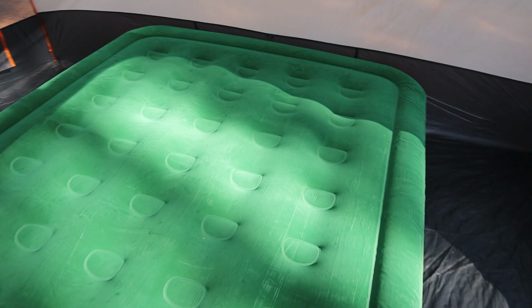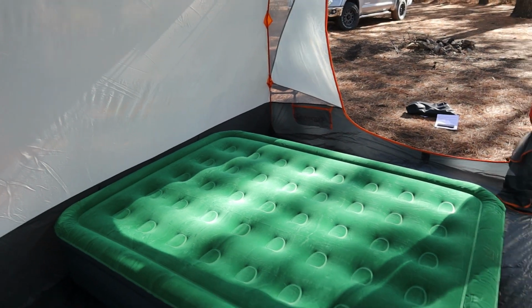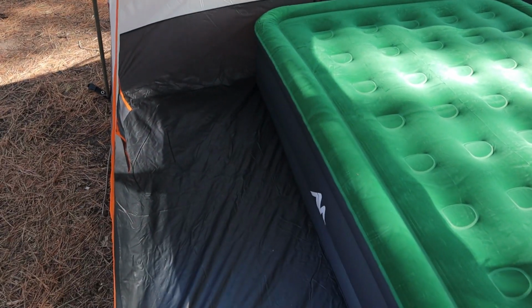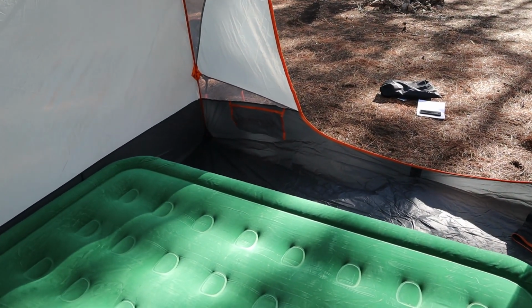Let's go inside here and take a look. Now this is a Eureka 10 foot by 10 foot tent. And as you can see with the mattress set up here right in the middle, got plenty of room for all of your gear. Plenty of room back here where your feet would go. Plenty of room on the other side too.